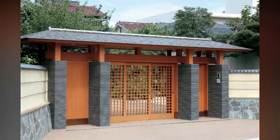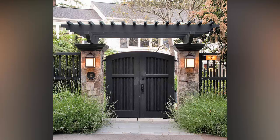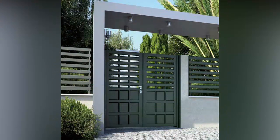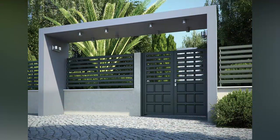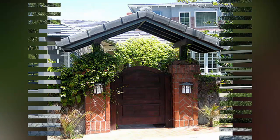Entrance and pergola gate design ideas. Adding a pergola to your front gate easily boosts your home's curb appeal. This modern steel and concrete combination is minimalist and efficient. The pergola holds the lighting while a mesh panel is integrated for a safe peek.